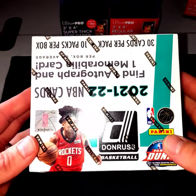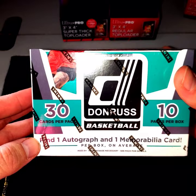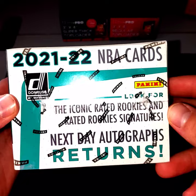We got some 2021-22 Donruss basketball cards. We got one autograph and one memorabilia card per box, 30 cards per pack, 10 packs per box, and we're looking for those next day autographs. So let's get into it.